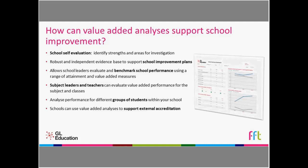Why might that be? Or the schools in your group, if you're looking at it at a group level, are all really good at adding value in science, but less effective at adding value in English? What might you do to change that? What sorts of strategies might you employ? So it gives you robust and independent evidence to support those school improvement plans and to raise those questions about what areas need to be investigated and what areas are strengths.